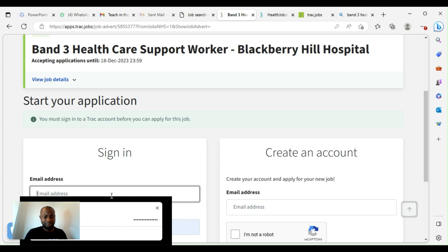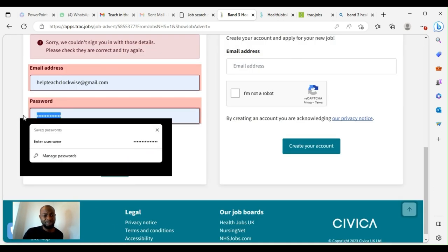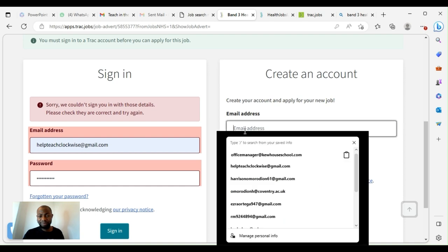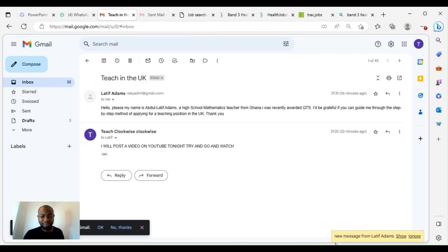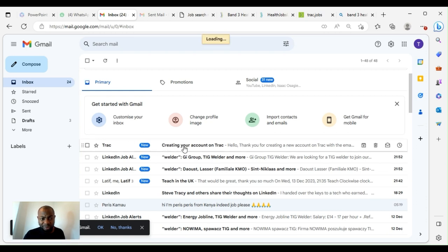So let me check if I can still remember my account. I think I opened one before. Let me check. So if you don't have an account, you can create one. So let's create one now. Email address, create. So they've sent an email to my email box. I'll go there. And you see it? The email has come.